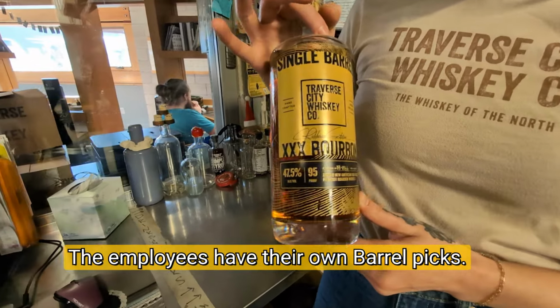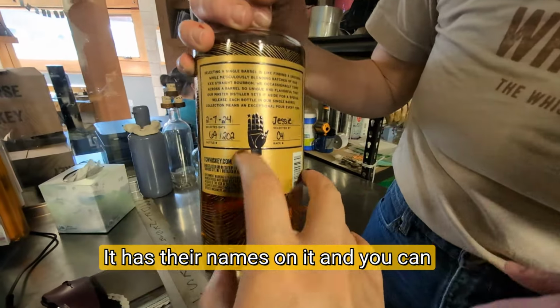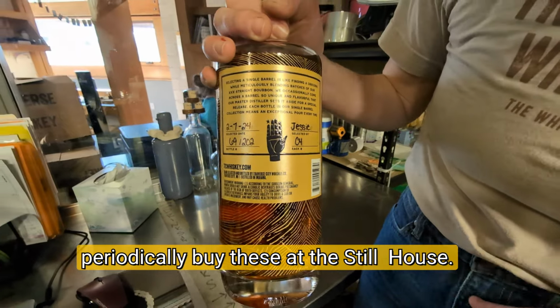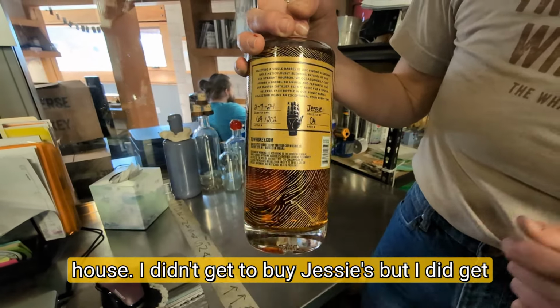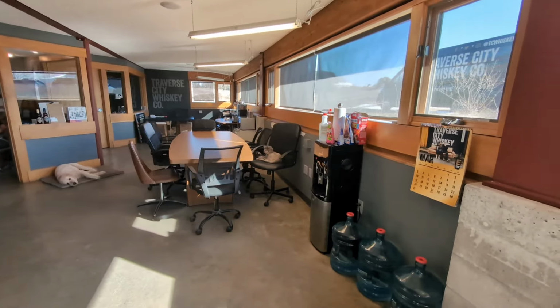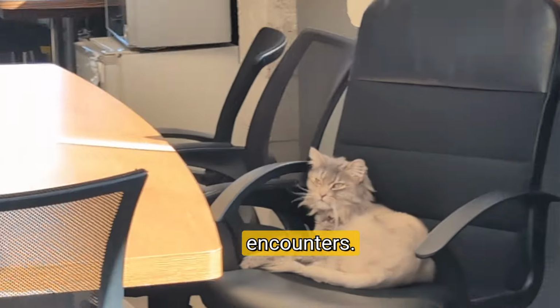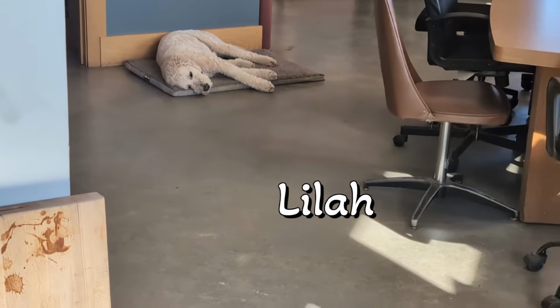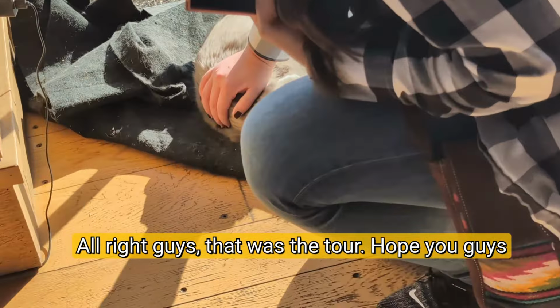This is Possum. The employees have their own barrel picks. It has their names on it, and you can periodically buy these at the still house. So this one's yours? This one's me. I didn't get to buy Jessie's, but I did get to try someone else's pick. And there go some more furry encounters. All right, guys, that was the tour. Hope you guys enjoyed.